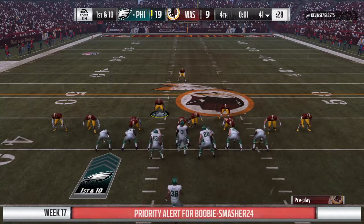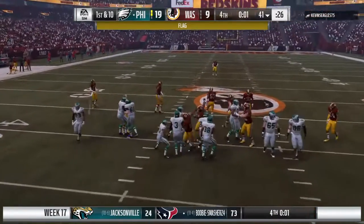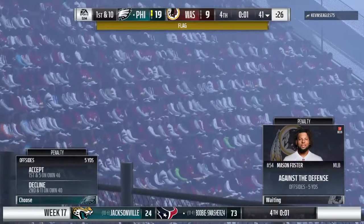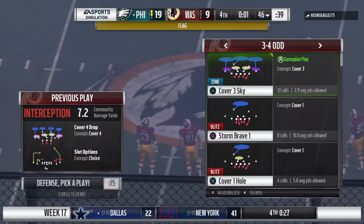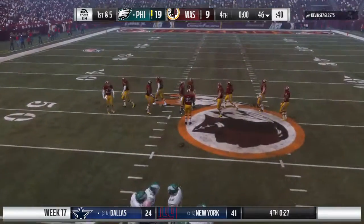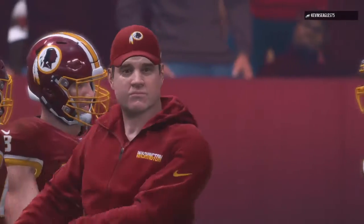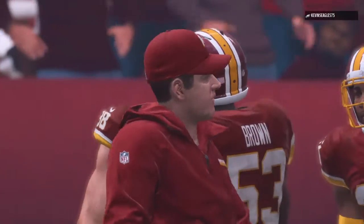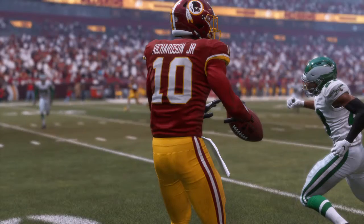Good starting field position for them here as they come up 1st and 10. They will take the knee here, and they will finish this regular season with a victory. And that one was relatively easy to see. I noticed that from up here. Yeah, it doesn't take a whole lot, does it? Sometimes you get multiples. What I always love on these offsides is when each side points at the other. Hey, you did it. No, you did it. They deciphered that one correctly.